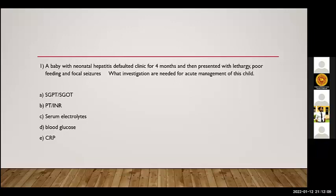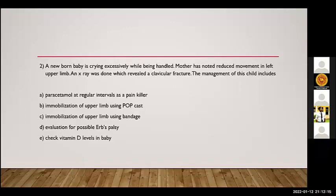Right, we'll go to the second question. A newborn baby is crying excessively while being handled. Mother has noted reduced movement in the left upper limb. An X-ray was done which revealed a clavicular fracture. The management of this child includes. You can put the answers in the chat box or you can directly say it.